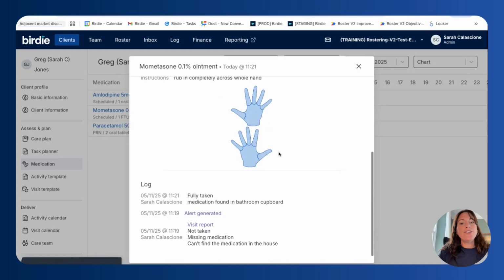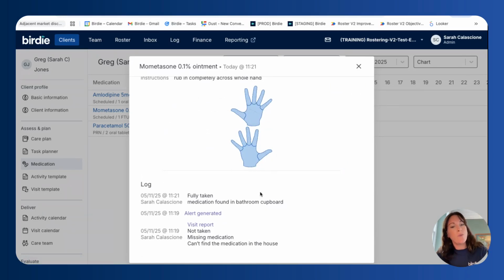And crucially, you'll see that Birdie maintains a full audit history. So you can see who made the change and when, ensuring that your records are not only accurate, but fully accountable. So my name comes up both times because I'm both the carer and the care manager. But if it's the carer's name, as they were checked in, it would say it originally wasn't taken and the reason, alert was generated, and then it was fully taken with the reasons behind that as well. So you've got all of that context there for your auditing. So this real-time visibility is a huge advantage for our partners.